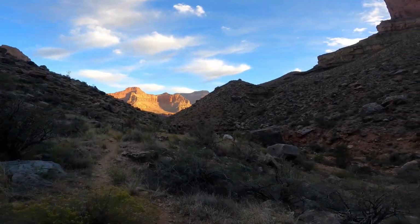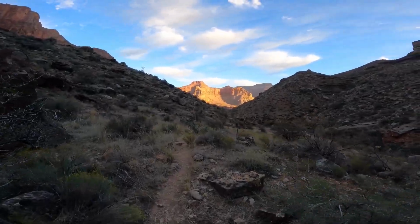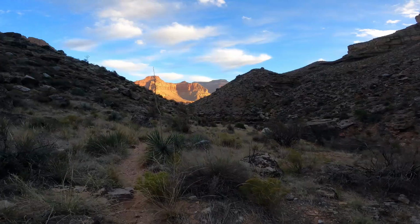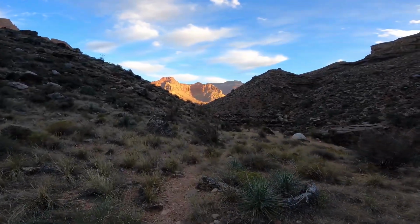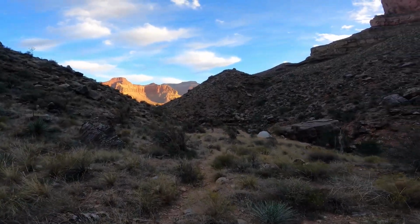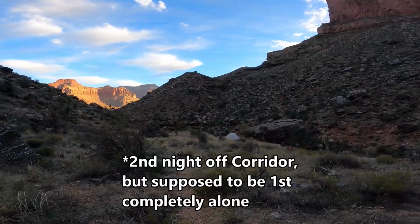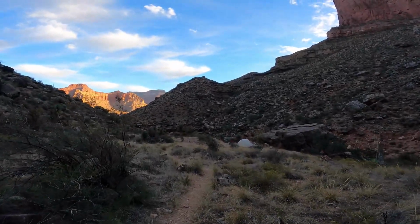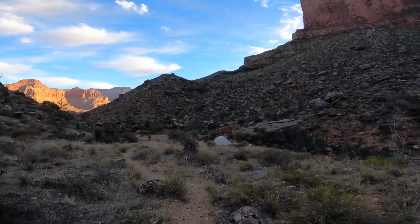There's obviously plenty of room for another person or 2. I mean, you have to stick to your permit, but it was not a big deal that somehow 2 permitted parties were here that night. They were pretty cool. Since it was my first night off corridor, it was kind of nice to not completely be alone, with the next closest camp being 3 to 5 miles away.